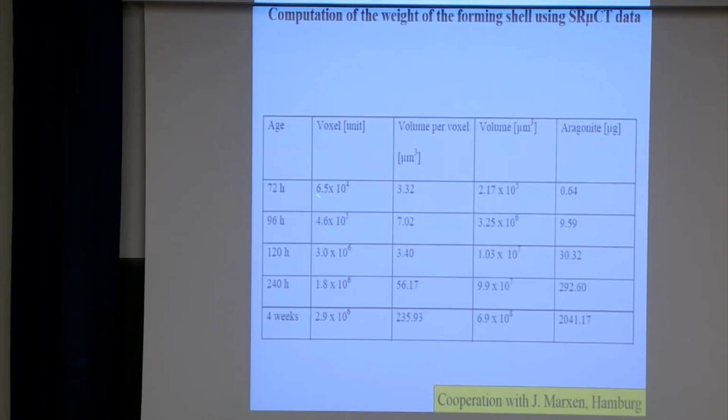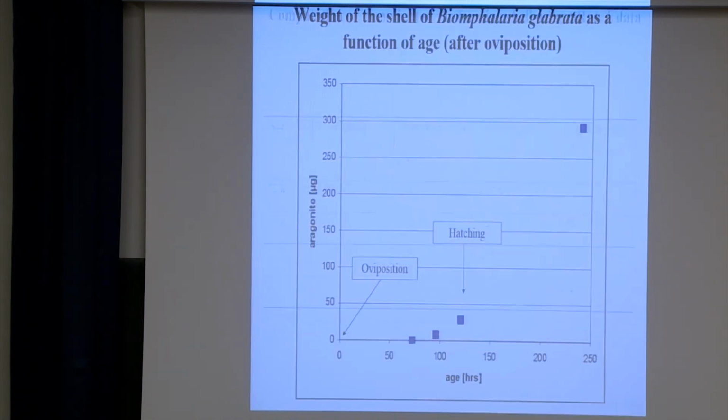Well, then you can do more quantitative analysis. You can compute the weight of the forming shell. You can take the voxels which are mineralized. Your volume per voxel is known from the geometric setup. You can compute the volume of the shell and also compute the weight of aragonite if you put in the density of aragonite as an approximation. And then you can see how the shell is growing when the animal is becoming older.